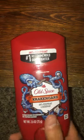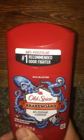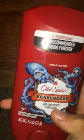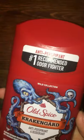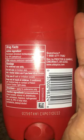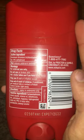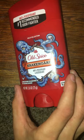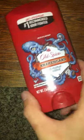We have something special and one of my all-time favorites. It is antiperspirant number one recommended odor fighter, Wild Collection Old Spice Cracking Guard. It's an antiperspirant and deodorant. There's that if you want to look at that for a minute. So, 2.6 ounces. It's very good.